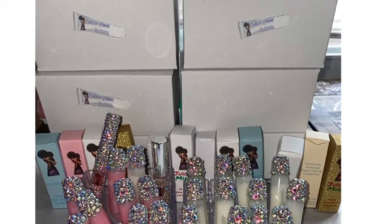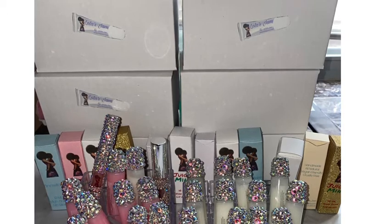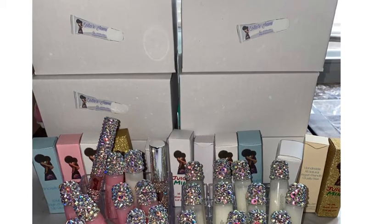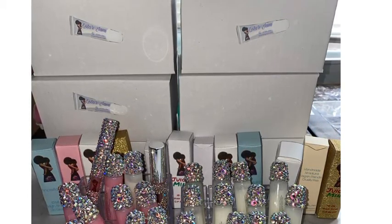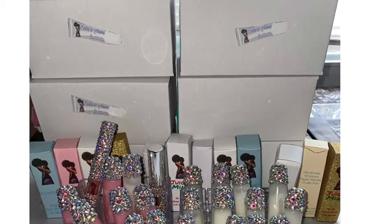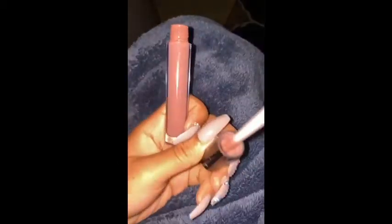I also have a lip gloss starter package. The lowest one starts with 30 diamond top tubes. I have a different type of tubes with the starter packages, but this is the first one, which is 30 diamond top tubes. It comes with lip gloss boxes, shipping packaging, the display organizers, thank you stickers and business cards. So it comes with all of that, and it starts at $165. So I do have that if you guys are looking to start a lip gloss business. Everything you need in one place.